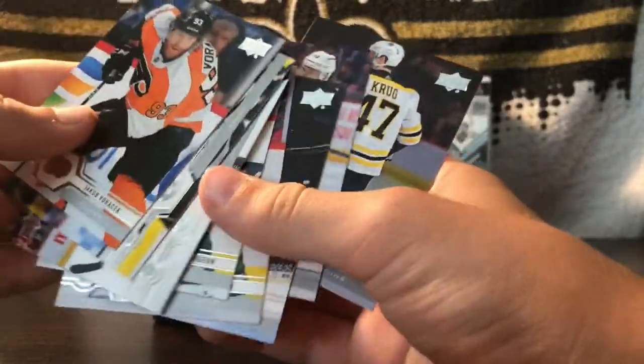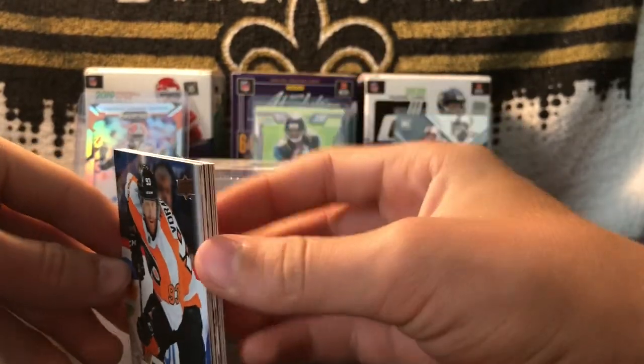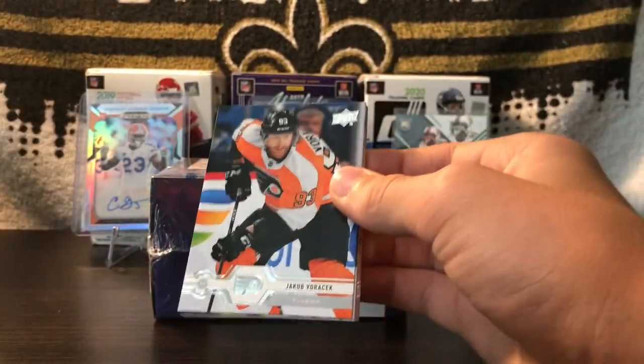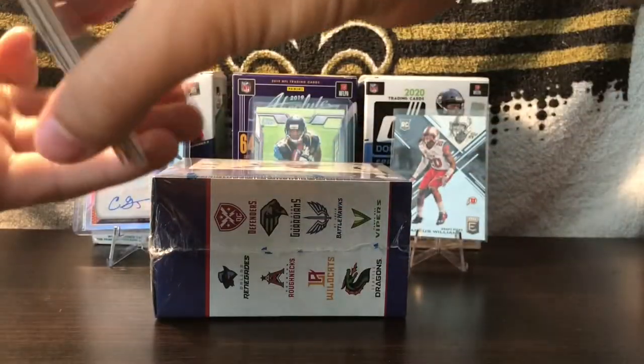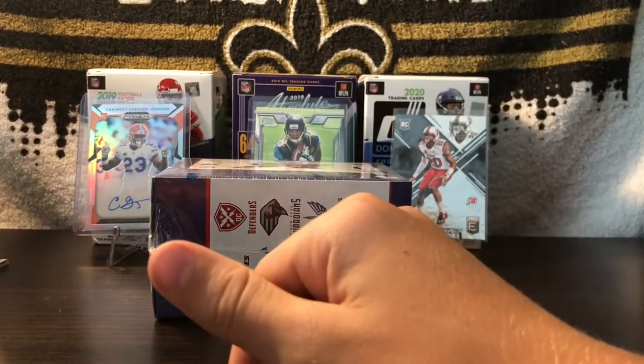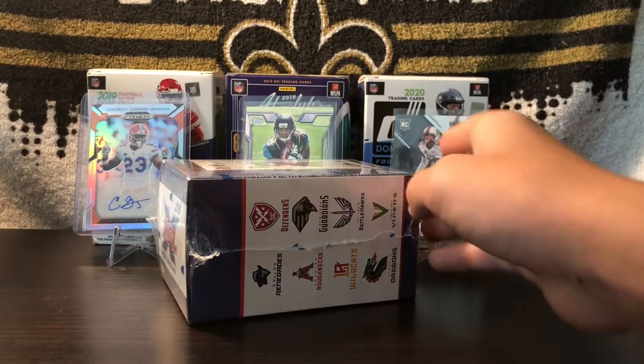Nothing crazy, no rookies, no Tampa Bay Lightning. My team is the Tampa Bay Lightning. They did win the Stanley Cup, which is awesome. We didn't get any Tampa Bay Lightning cards in here, but that's okay. Now let's go on to the XFL box. See what we can get out of that.